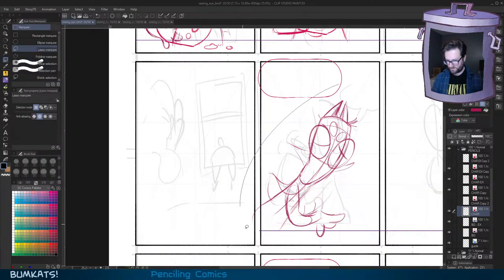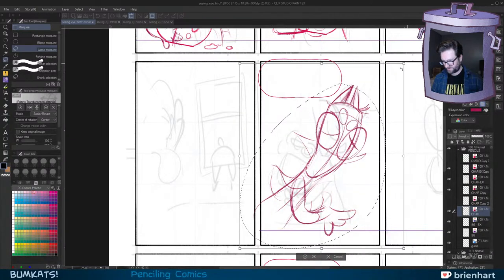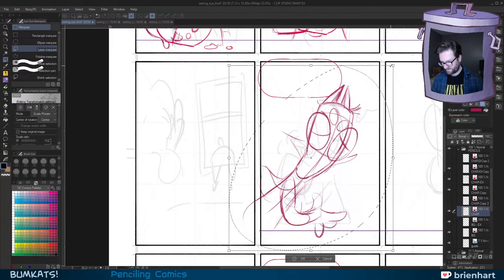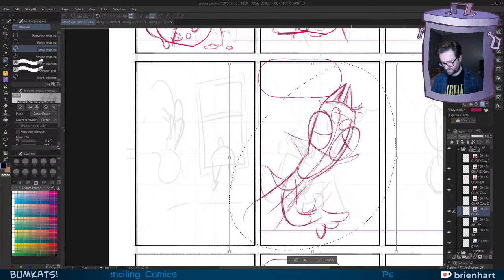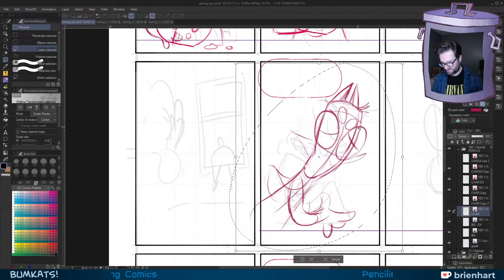You can make them bigger. That was the whole point. And maybe it can overlap the balloon a little bit. Oh no. Maybe not.